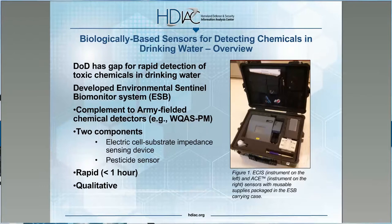This was designed in mind to complement Army fielded chemical detectors such as the WQAS-PM. The idea is that it could provide rapid detection, something in less than 1 hour. And it has some limitations. It is qualitative, not quantitative, but at least it could tell you if something were present or not.